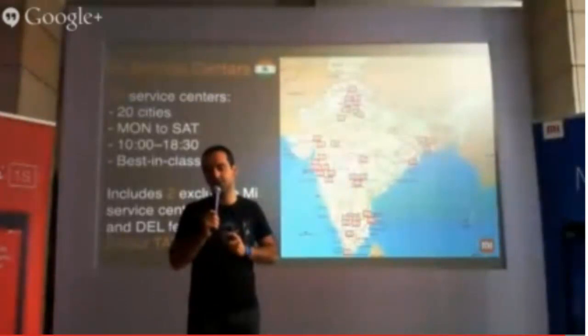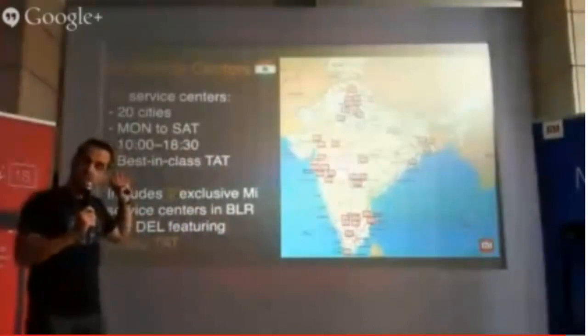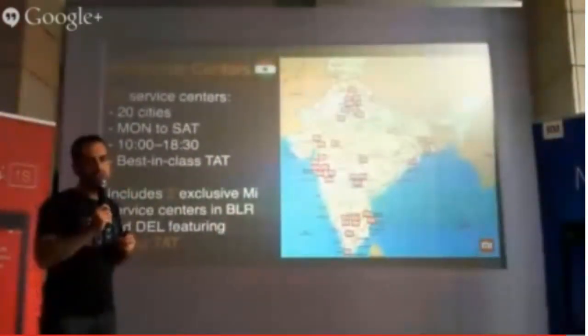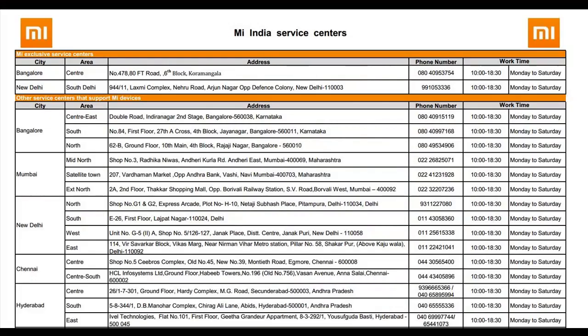So we're starting pretty strongly. We're starting with 36 service centers here in India, covering the 20 largest cities, including 2 service centers that are exclusively Xiaomi, exclusively Mi branded service centers. Here in Delhi, New Delhi, we have 4 service centers in a multi-brand environment, plus 1 in Gurgaon, and an exclusive service center that we're also open. So in the capital area alone, we're talking about 6 service centers to start.